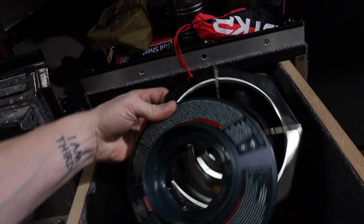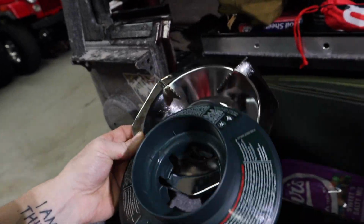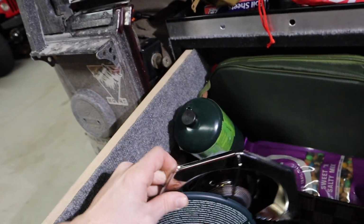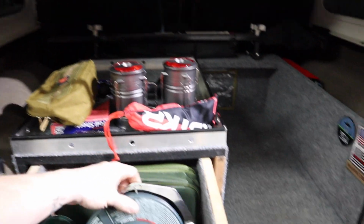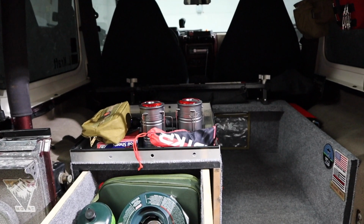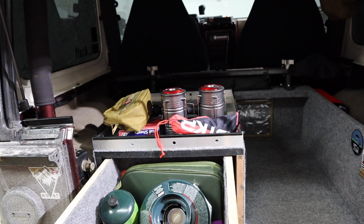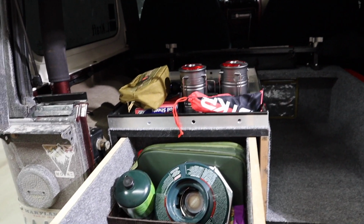This is my Coleman stove, so it just screws onto the top of a propane bottle, and it's got a base for it. When you're camping out of a TJ, you don't have a ton of room, so I've had to find things that are more like backpacking items that are going to work for fitting inside my Jeep and still having room for other things.